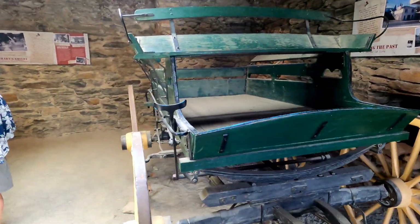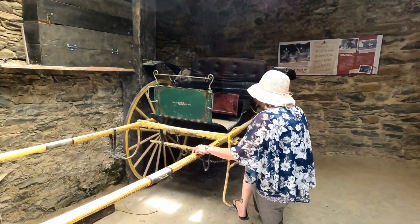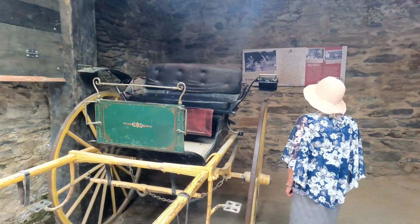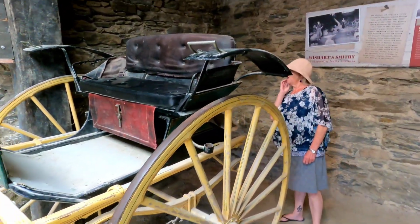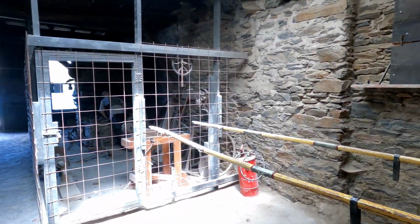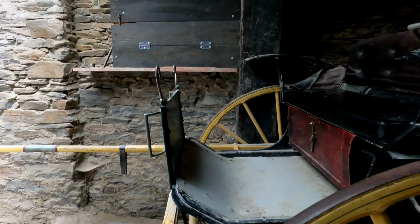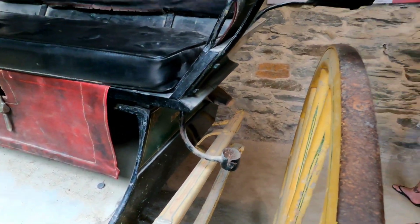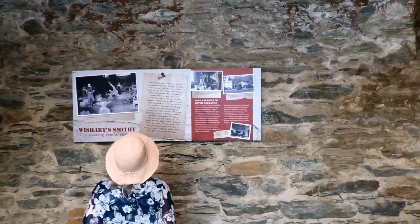This would have been your family wagon, and this would be your sports wagon over here. Built for speed, power. Little luggage. What do you reckon? Drink holder? Maybe not.